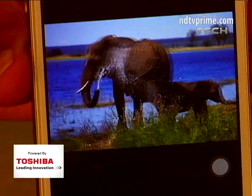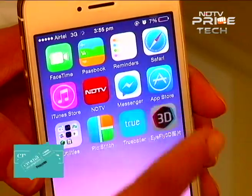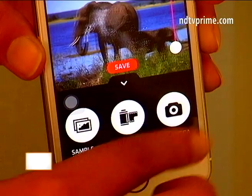Voila! You've made your 2D phone 3D. The downside is that the only thing that you can view in 3D are photos. You need to launch the iFly app to view content in 3D. Honestly, I thought this was all a bit gimmicky, but it's still better than buying a 3D phone.